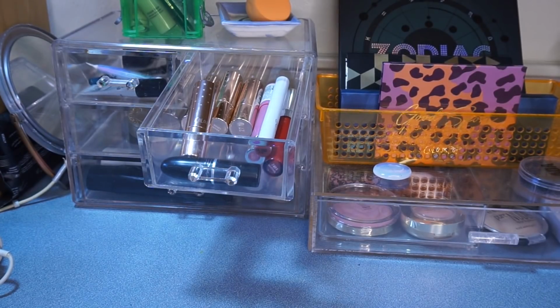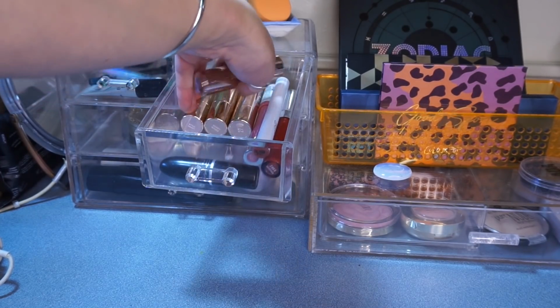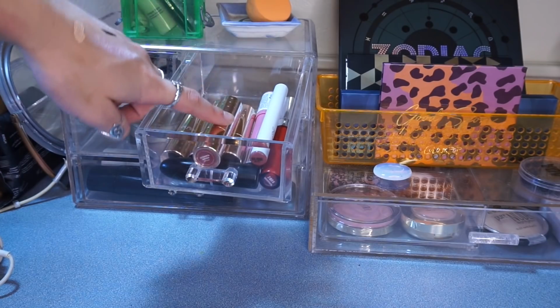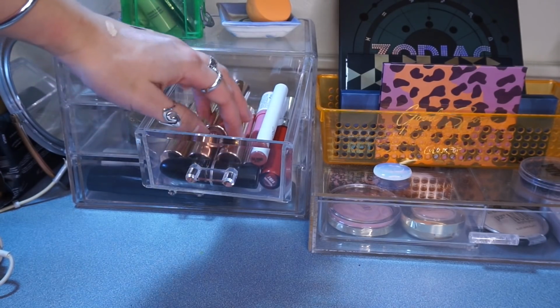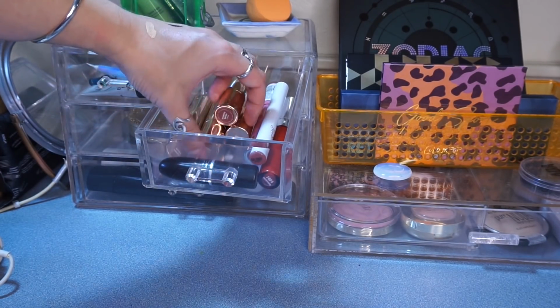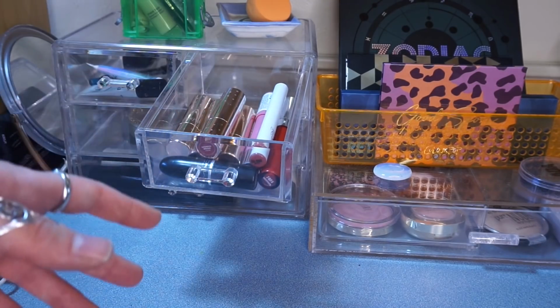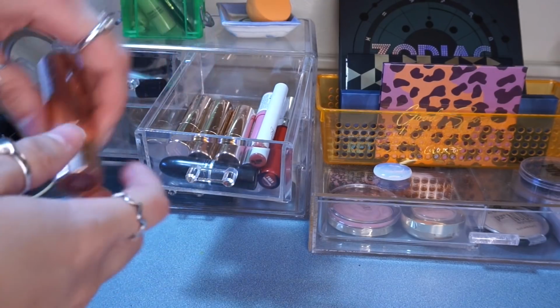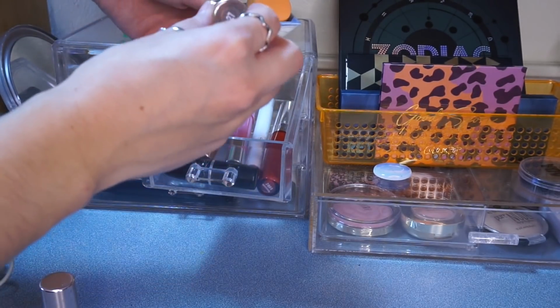Now, the thing that looks the most different is my lip drawer, because I got 4 ColourPop Luxe lipsticks, and I have been using these. Again, these are going to be in my review of that haul, and also I used up 1 or 2 lip products. So I am basically exclusively focusing on 3 of these shades.